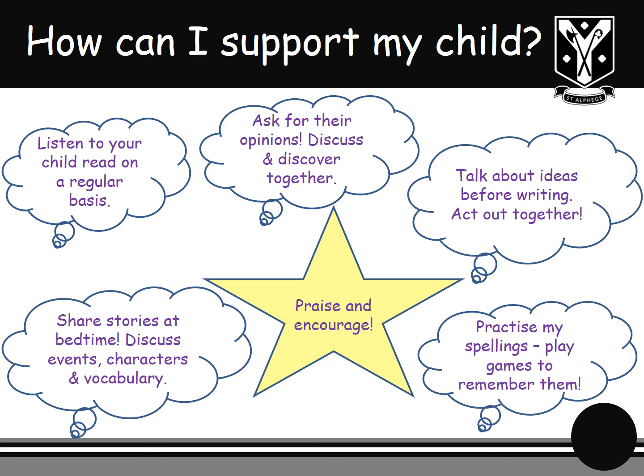You can promote reading by encouraging positive habits. Share bedtime stories, tell your children stories, you don't always have to read, and visit the library and bookshops when possible and safe to do so. Remember to talk first. Discuss ideas, make story maps, capture thoughts together, and develop ideas through questioning and encouragement.